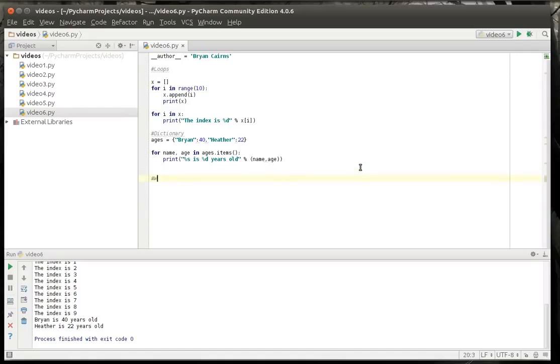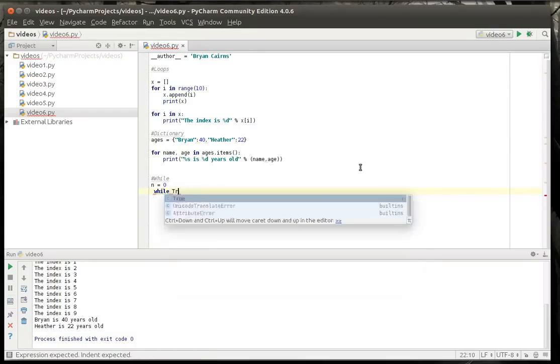And now we're going to do the while loop. Now the bonus question for anybody out there wanting to score extra credit, what's the difference between a while and a for? Anybody? Anybody? For will always execute, while may not execute. While true. Maybe if I can spell this.